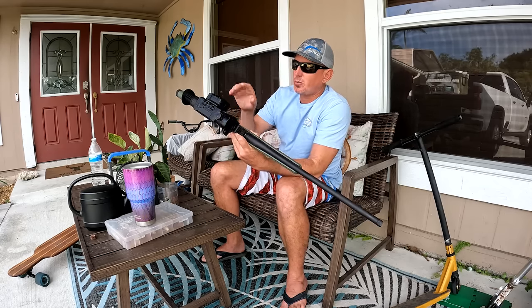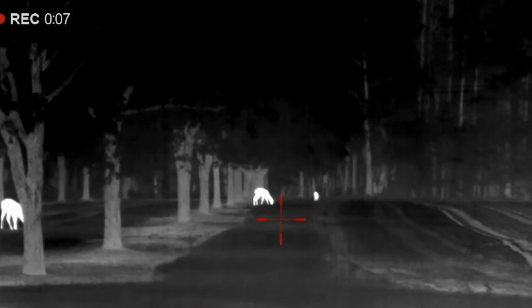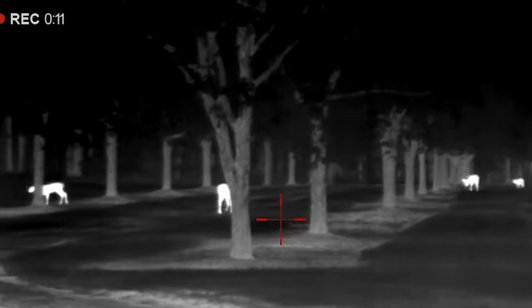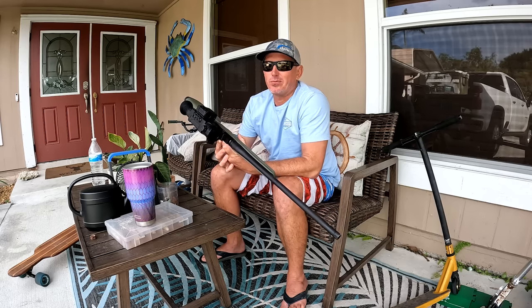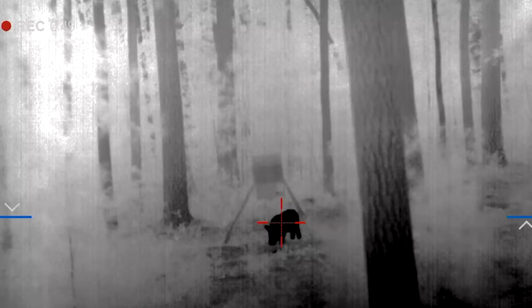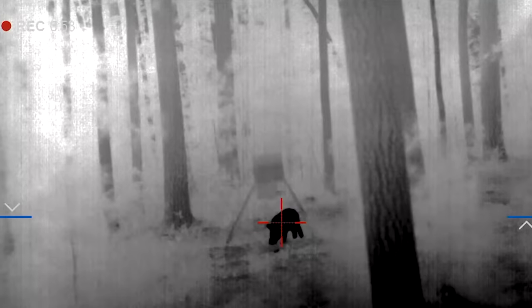Now, the thermal scope, I've obviously had it the longest. I took it to South Carolina with me, and Cornbread, the guy that I was with, asked me if I would shoot some hogs. Well, I didn't want to shoot them during the day because I didn't want to risk scaring any of the deer. So I did take this, and an hour into the hunt, a boar hog came out behind me and was eating at the feeder. And the advantage of having a thermal was I didn't have to care if it was getting dark.